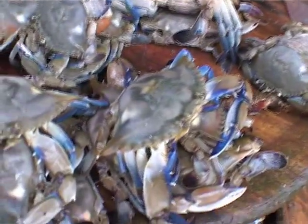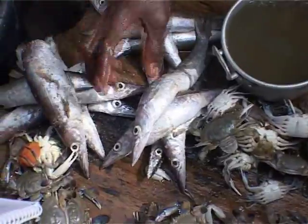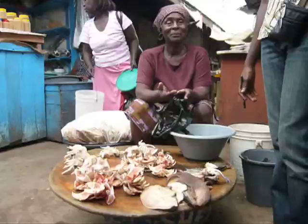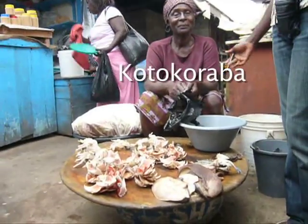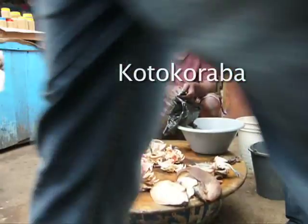This infestation of crabs gave the inspiration for the name Kotokoraba, which in Fanti translates into stream infested with crabs, but through the years, the name has been corrupted and is now spelled like this, Kotokoraba, which often leads tourists to believe the kraba part signifies the crabs.